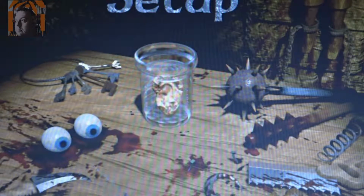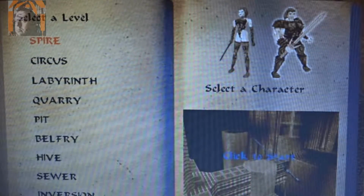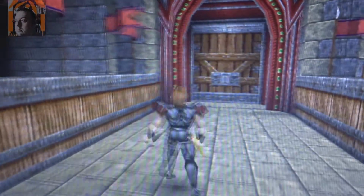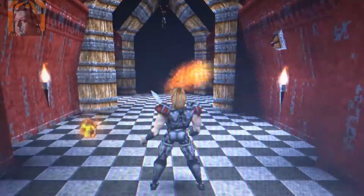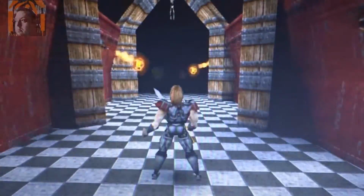Next game is Deathtrap Dungeon, a 3D action adventure game running at 800 by 600 and everything else at default. There are many options. Anyway, the game loads quite quickly. There are no problems in frame rate, at least in the first few minutes of the game that I played it. Everything appears to be running smoothly without any issues of performance or otherwise.